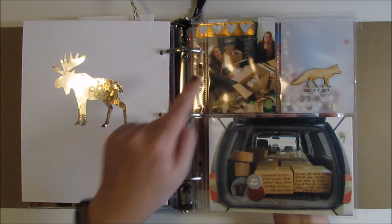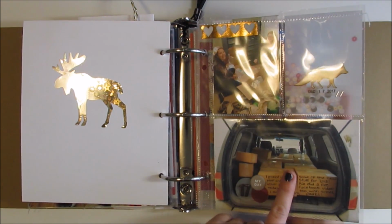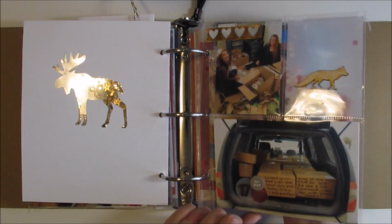This side, Susie and I are doing some packaging for Wild Whisper, and we picked up all of our order from the print shop, so that's all the boxes in the back of my vehicle.